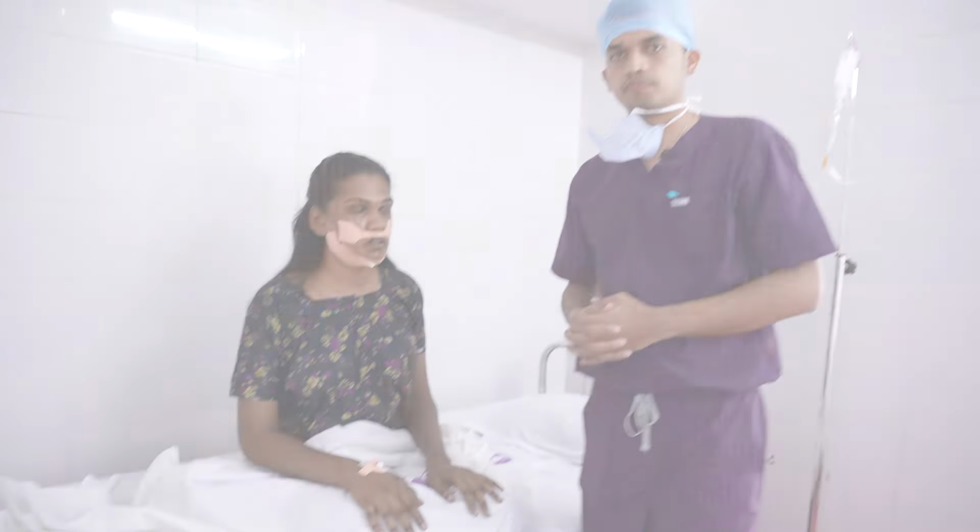We usually instruct her to maintain a good oral hygiene by rinsing her mouth with salt water and also betadine. So we are giving her IV antibiotics. It's the second day. So we'll come back again tomorrow and we'll show you how she is doing. Thank you.